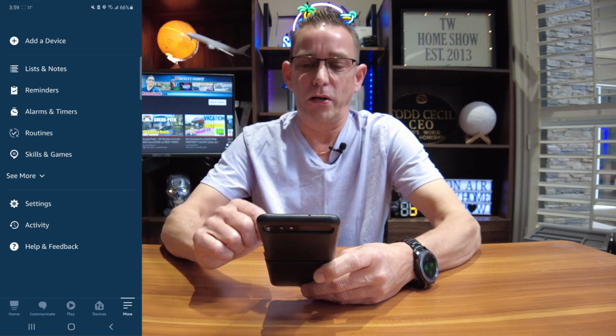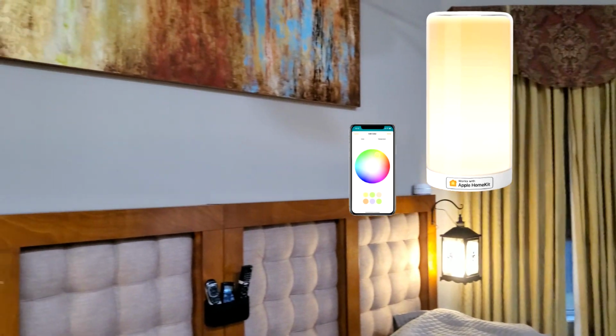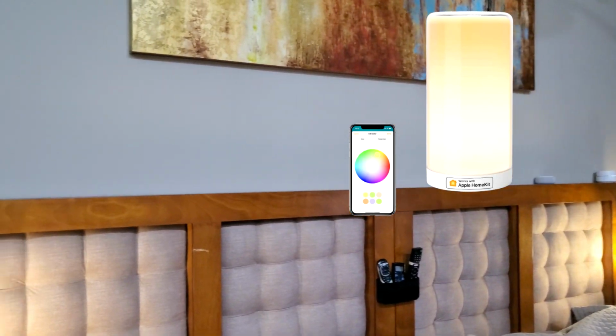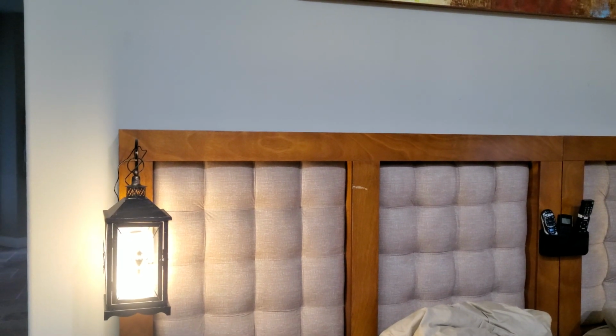So we're going to start our first routine. All right guys, we're going to recreate the routine where I have my 2 bedside lamps by Ross, cool lamps. You can change colors and everything like that. But we're going to create a routine where it's a schedule that happens, we'll say every day. You can set it for just certain days if you want, and we'll get into that. But we're going to set a schedule for those lights to come on every day at 6 p.m.